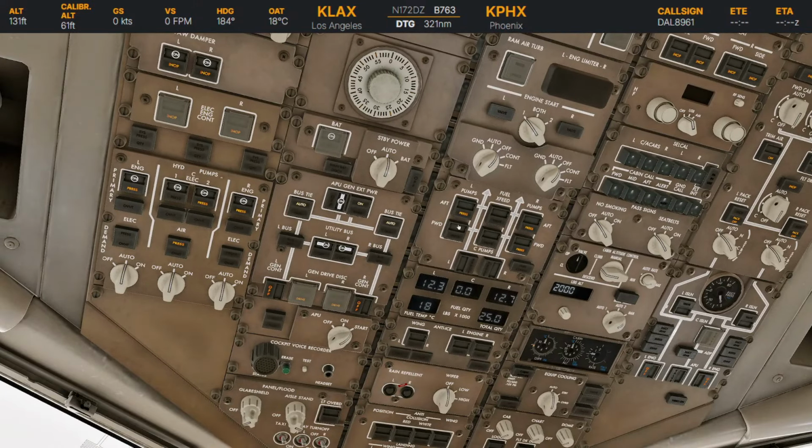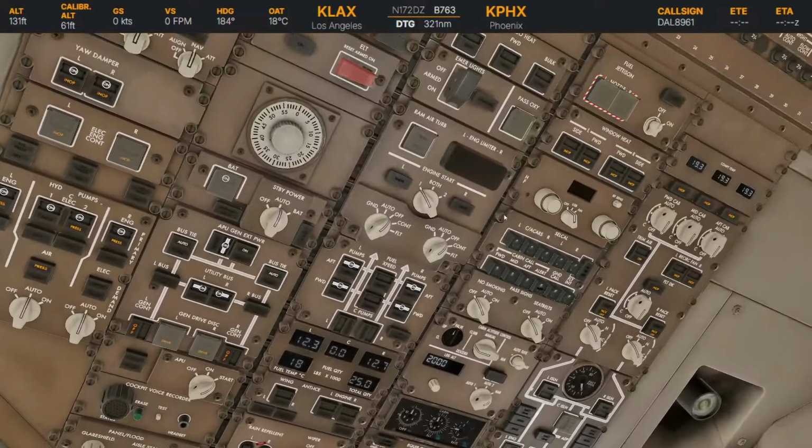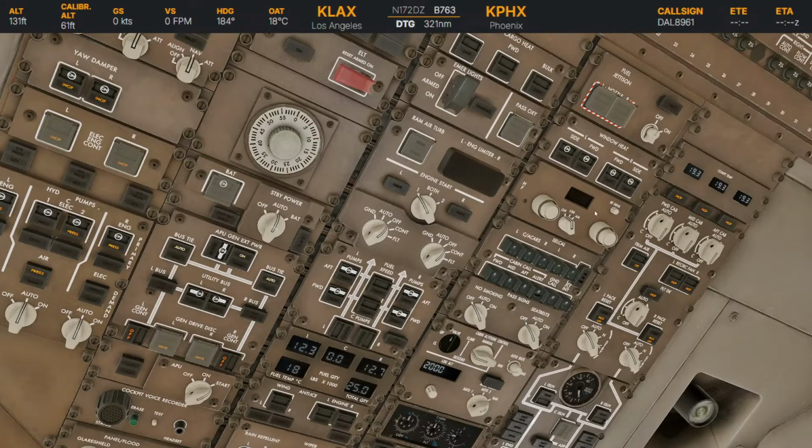We'll leave the... actually, we can turn on... Let's turn on the fuel pumps. That's fine. Okay. Coming down here, we're going to turn on the position lights and turn on the window heat. Turn on USB. I'm not sure really what this is. HF, high frequency. Yeah, it looks like some high frequency radio of some sort.